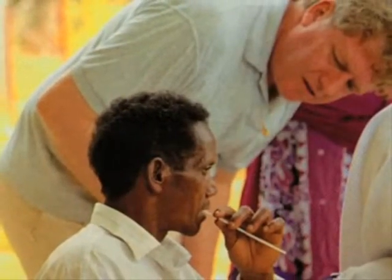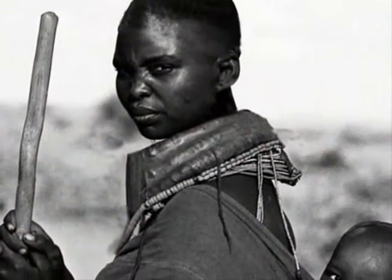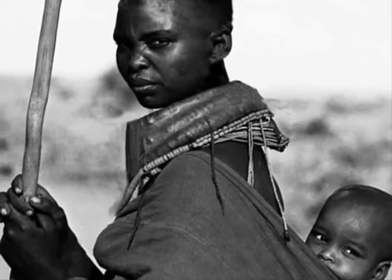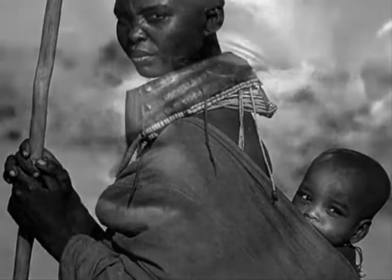When we're tracing migrations using DNA, one of the best ways of doing this is using DNA which doesn't get mixed and shuffled at each generation. And there are two small parts of our genome which fit this bill. One of them is mitochondrial DNA, which we all have, but is only transmitted down our maternal side. And the other is the Y chromosome, which only males have.